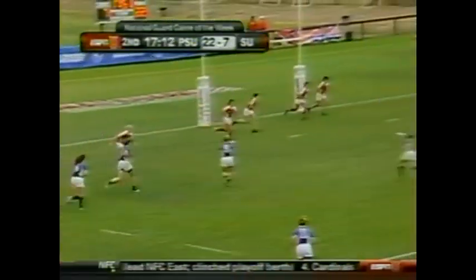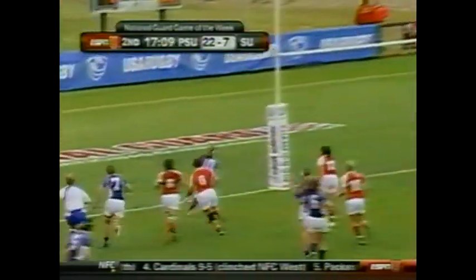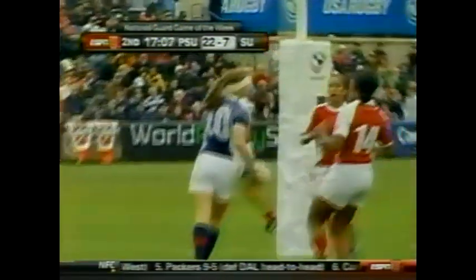Okay, here we go. 8-9, set up nicely by Penn State. There goes the 10. Oh my, was that set up just beautifully as Sadie Anderson scores another try.